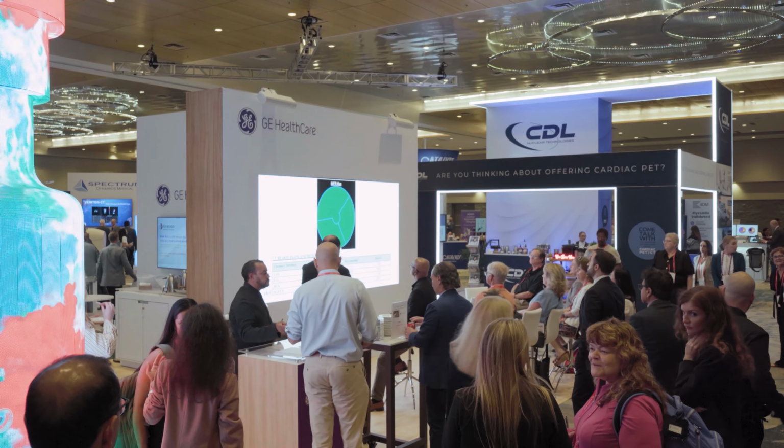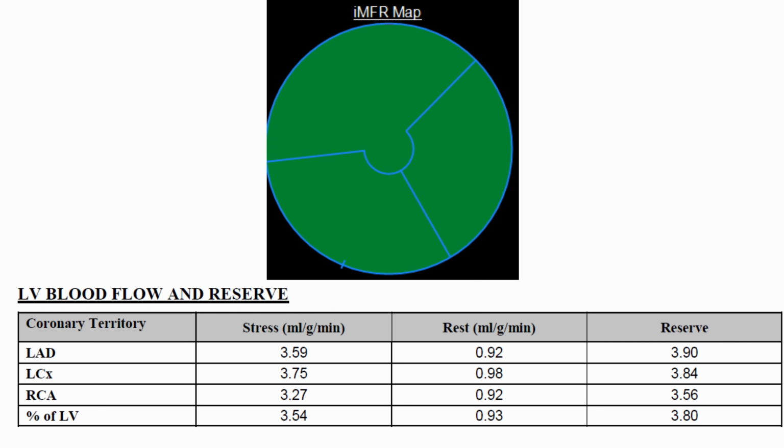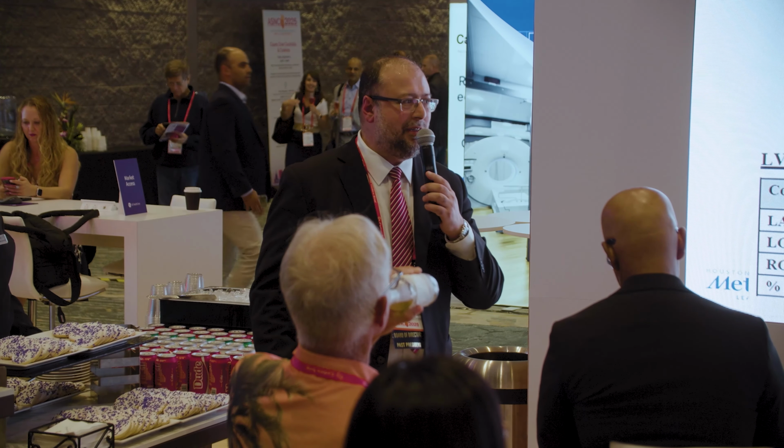And this is the flow data that we got in this patient. I'm showing you the map. So you can see the rest flow is normal, the hyperemic flow is normal, the flow reserve is normal. So this is hopefully a low risk patient with mild atherosclerosis that will require management, obviously, but there is no evidence of obstructive coronary disease in this patient. Any question about this before we move on?